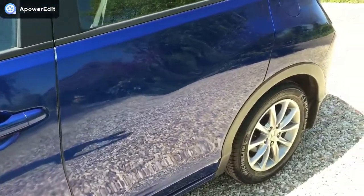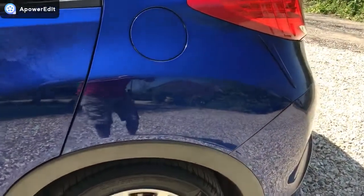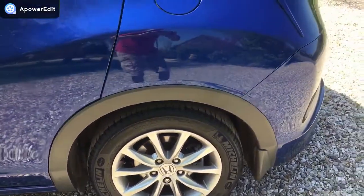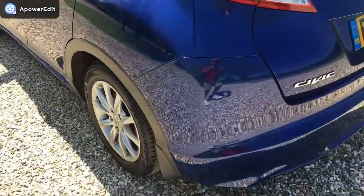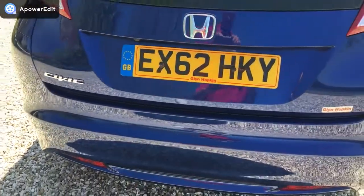It's not to say you won't find the odd tiny little mark somewhere on it, but the mileage is very low. This is clearly a 6-year-old car, but it certainly looks like a much younger car. Rear alloy there, all but unmarked. Come around the back of the car. Again, incredibly clean and tidy. It's got a really deep lustre to the paintwork, which is really lovely to see.